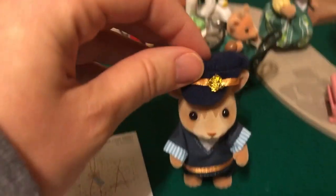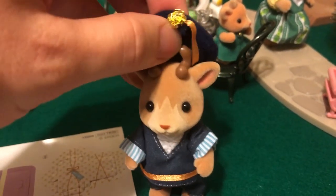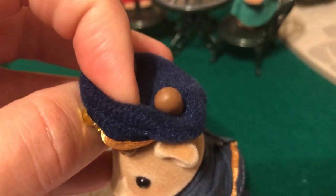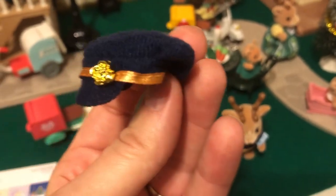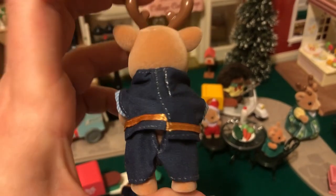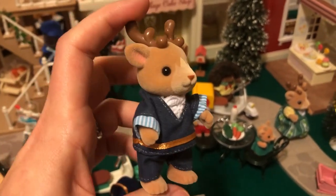This is the beautiful reindeer mail mother. She is absolutely gorgeous and has this beautiful hat that has holes in it, so it sticks on very beautifully. And she's got the blue and white stripes, just like the United States Postal Service. And the little gold stripe. Her uniform is super cute. I really love it.